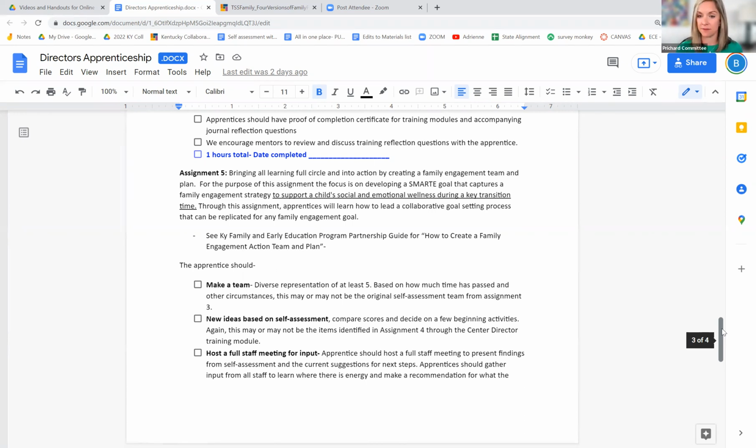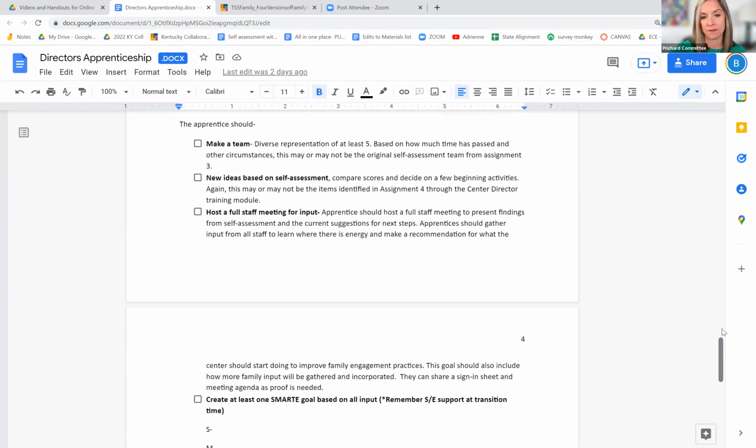And you get staff input. What do those staff think about it? They may rip it down. I hate that idea, but I love this idea. And a whole new idea might emerge. Remember, this is less about the product and more about the process. As a center director, you're learning how to come at a new idea in a collaborative process.